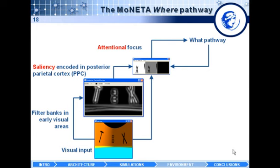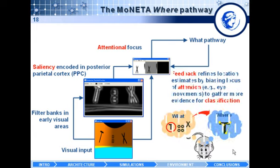So there is a feedback between the what pathway and the where pathway, and that's also a novel component of the model. The idea here is that whenever there is an active coding representation in the what system, for instance, whenever the what system starts to recognize a particular object, then it biases the where system to keep scrutinizing the spatial location around the one where the object has been recognized. By doing so, the system implements a sort of scrutinizing behavior, which allows the what system to gather more evidence as time goes on.